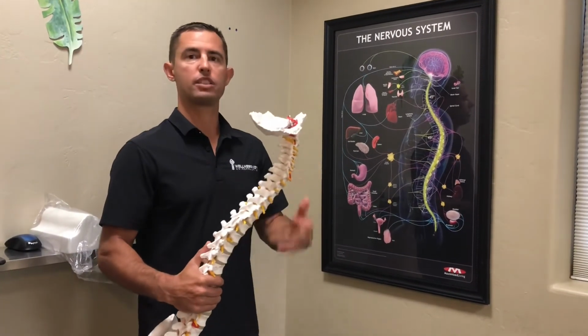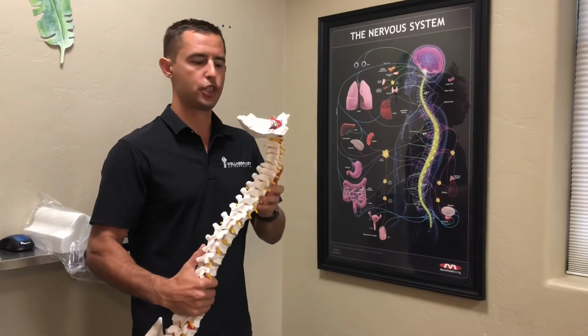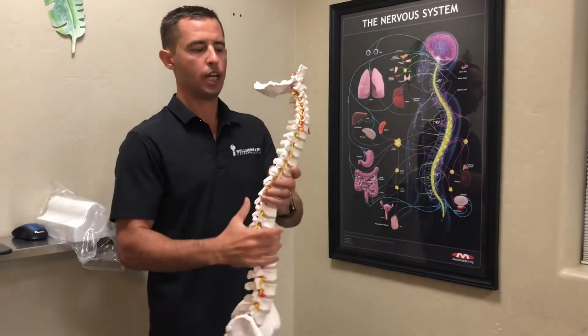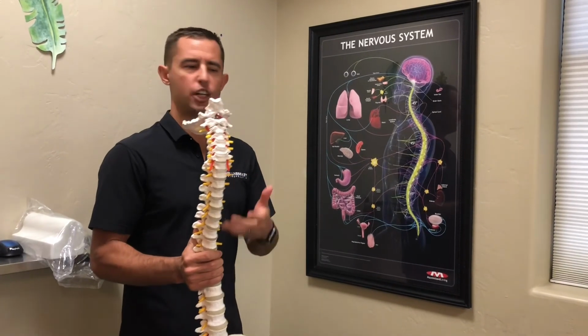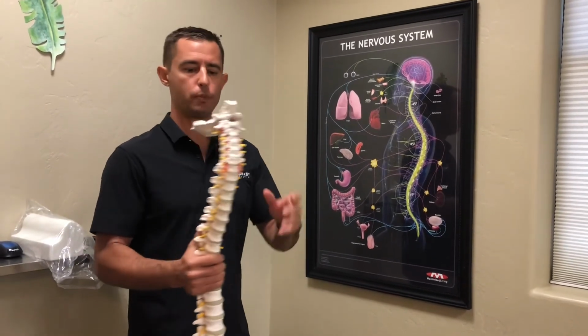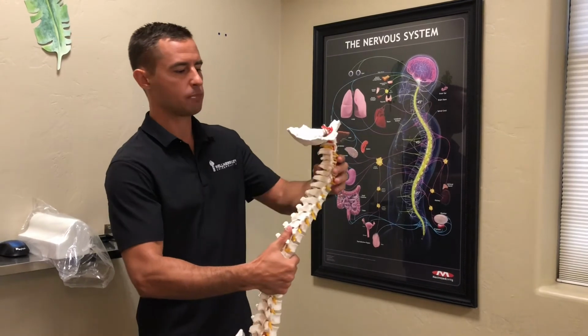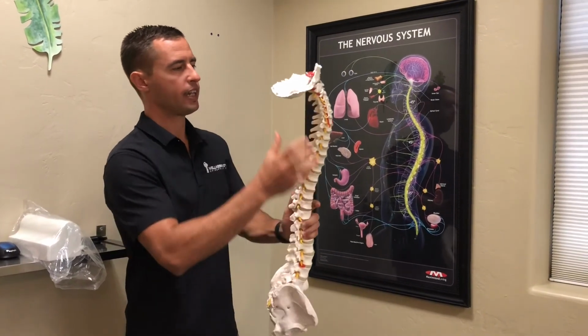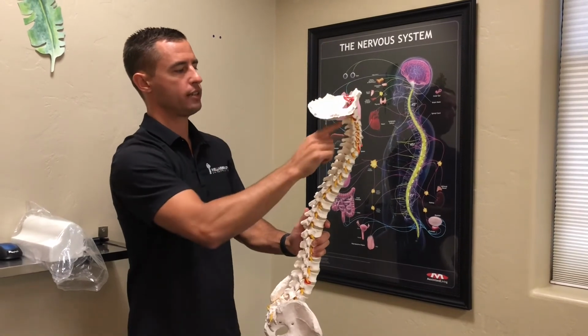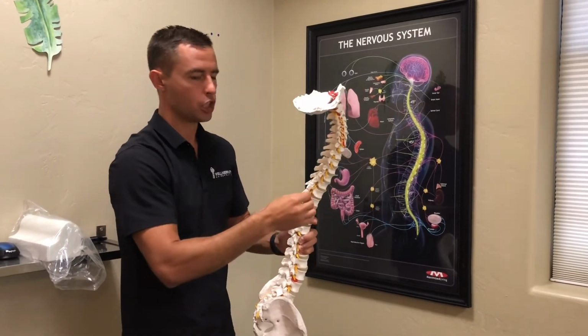Today I want to talk about subluxation. So subluxation is a term in which we're talking about the spine, the central nervous system, and a term that you'll often hear at a chiropractor's office. So subluxation is when that spine either gets stuck or it gets misaligned. That interferes with that signal from the brain down the spinal cord and out those nerves going to vital organs.